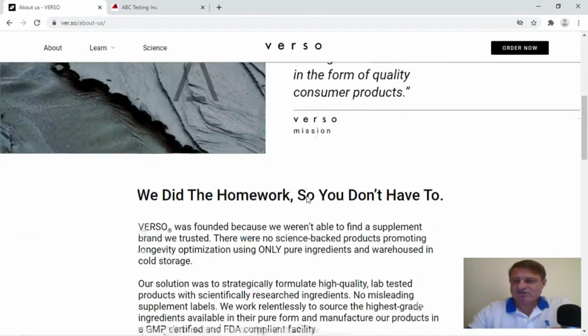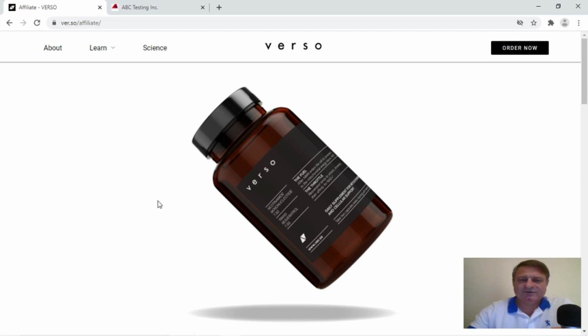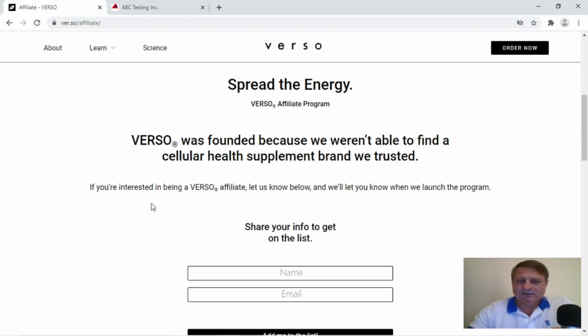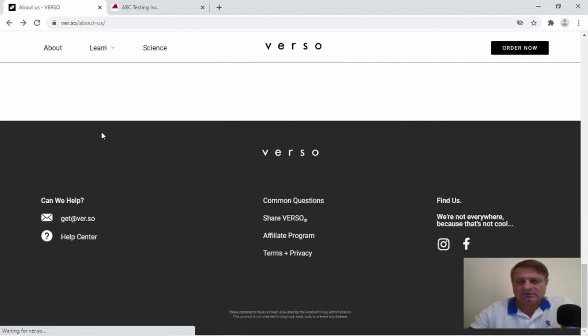So moving on, let's scroll to the bottom of the page and let's look for their returns policy. Now, there isn't a returns policy standalone as such, although they do have here an affiliate program. Would you want to sell Verso's NMN as part of an affiliate program? Spread the energy. If you're interested in being a Verso affiliate, let us know and we'll let you know when we launch the program. So it's not even up yet. What have they been doing for 10 years? I don't know. So when you scroll back down here again, there's no specific returns policy.